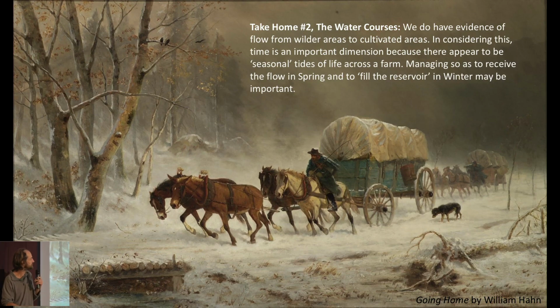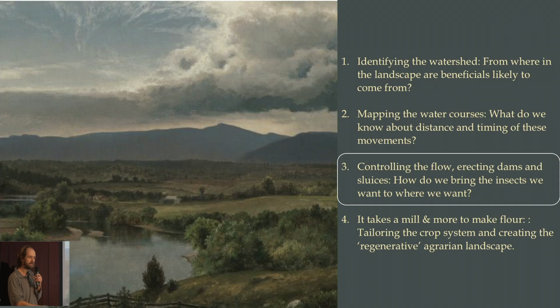So take-home number 2: we do have evidence of some of these flows. We have the seasonal tide of life across the farms, and managing so as to receive that flow in the spring and have your reservoirs in the winter is something to think about. Understandable so far? A chance for questions.